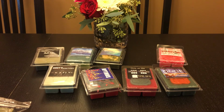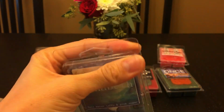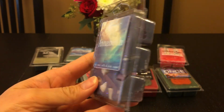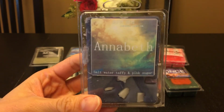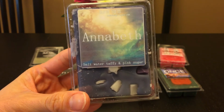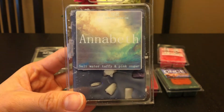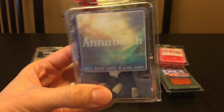This is really, really, really, really good. This is one that I'm kicking myself for not getting in a super pan. Why didn't I order this? I like pink sugar. I like saltwater taffy. It should have been an absolute no-brainer for me to pre-order it. But I ordered some other ones and I had never tried this one, and I didn't know. I wish somebody had smacked me on the head and told me how good Annabeth was. This is really, really good.